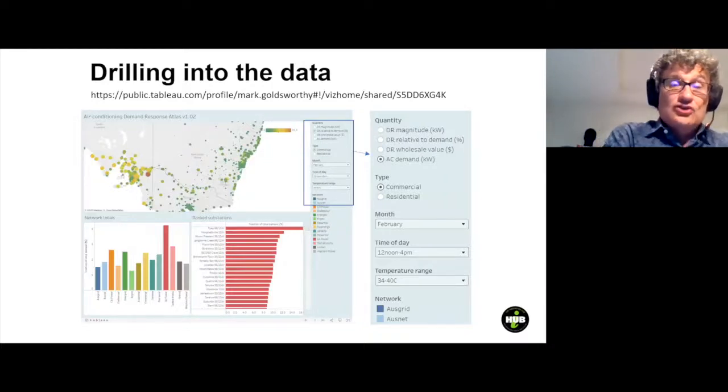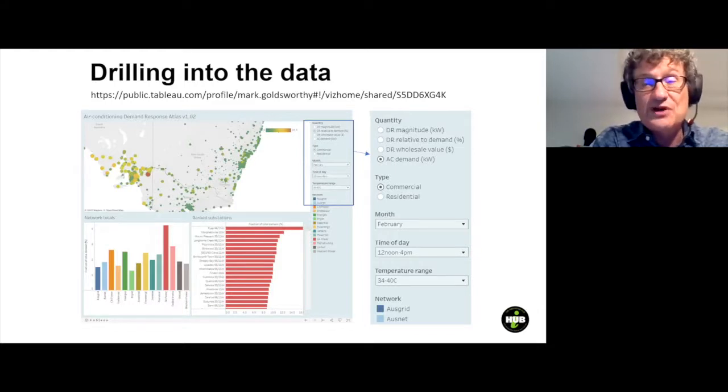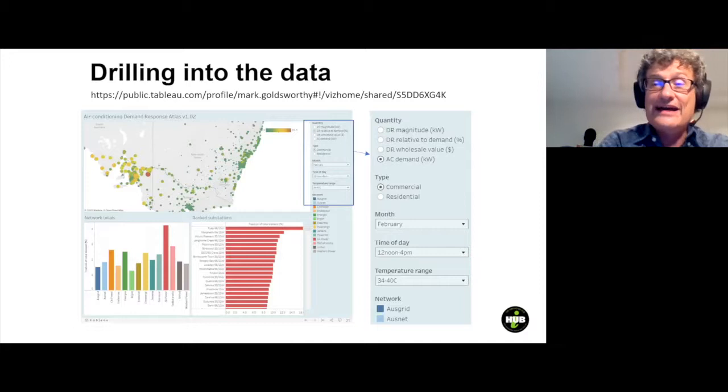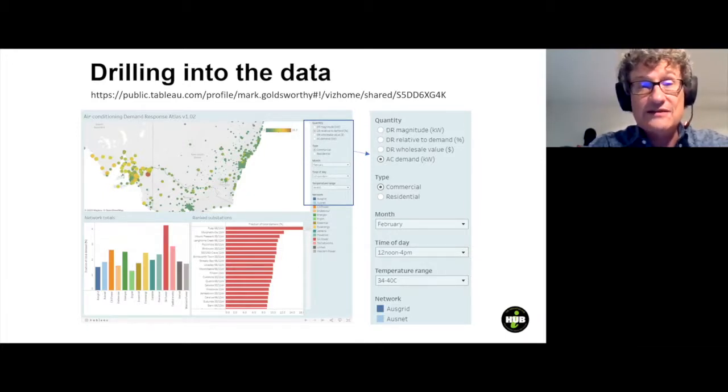And so you can actually drill down into the data. We've posted the HVAC demand response atlas on the web there in a Tableau database, and you can see that you've got lots and lots of different bells that you can twig to drill down into that. We've broken it down into bins by month, by time of day, and by ambient temperature. And in each of those bins, you can get the median value for the demand response potential in that substation, the percentage of peak demand on that substation, the half-hour value on the wholesale electricity market, and what the total air conditioning demand is there. And you can look at it from either a commercial buildings perspective or a residential buildings perspective. Next slide.